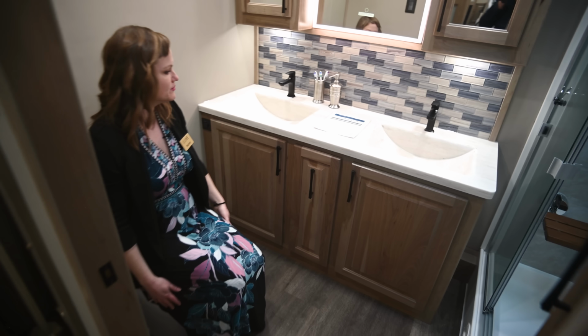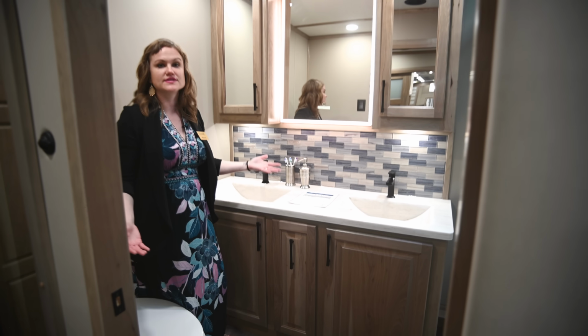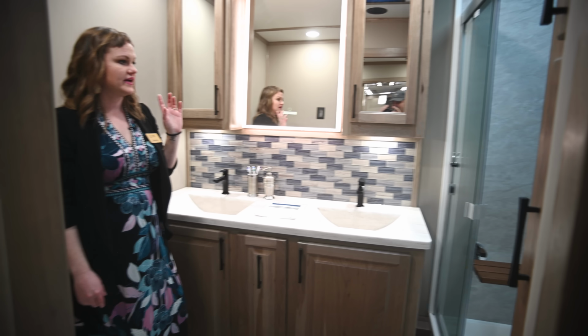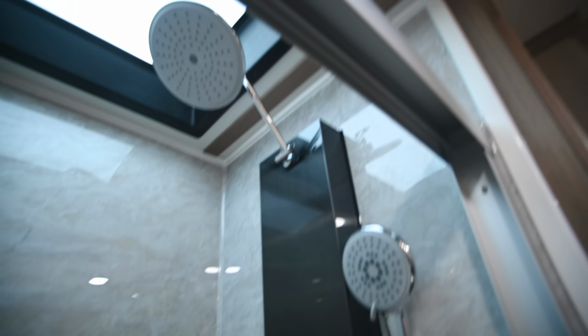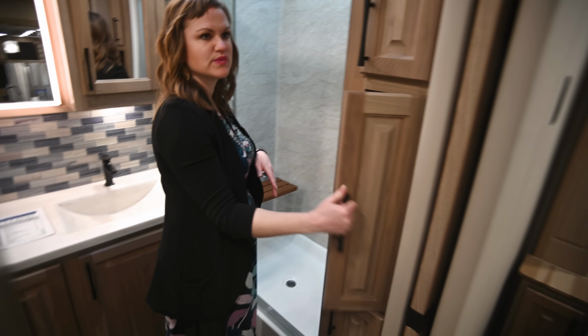I feel very comfortable even standing at the sink. I'm completely comfortable in this space. It's a nice, large, roomy bathroom. Got a nice residential shower with the shower jet and panels, glass shower door, and then a skylight, and then a linen closet as well.